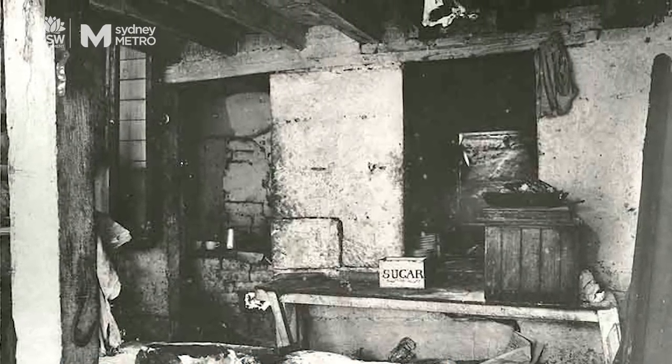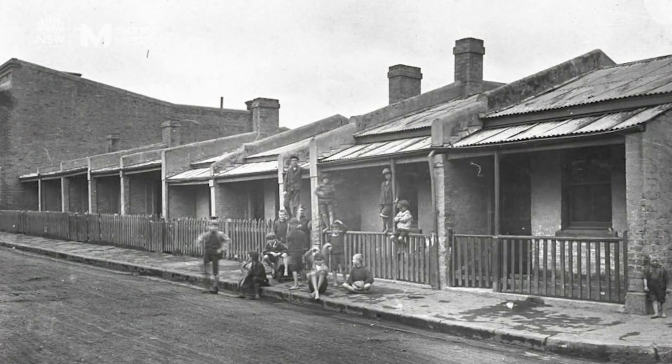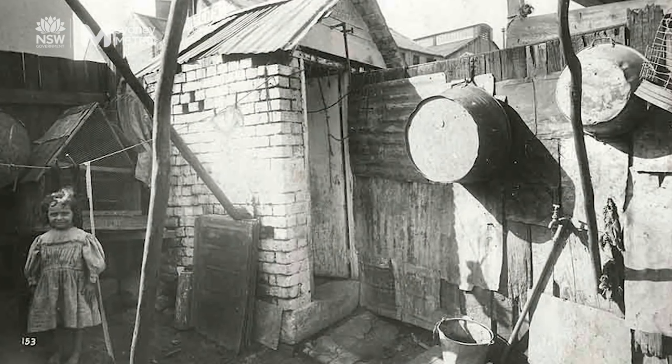They're very small. The rooms are roughly 4 metres by 4 metres. The chances are really good that there are a lot of people living in a house. There could have been more than one family per house.